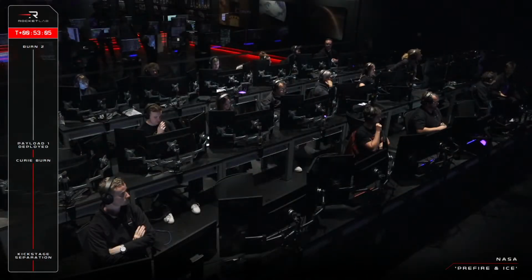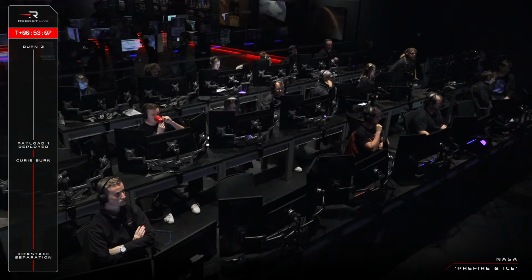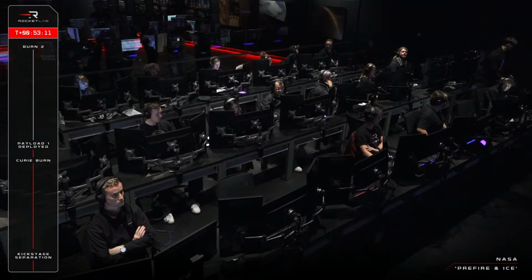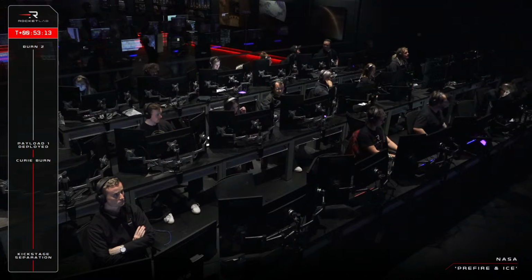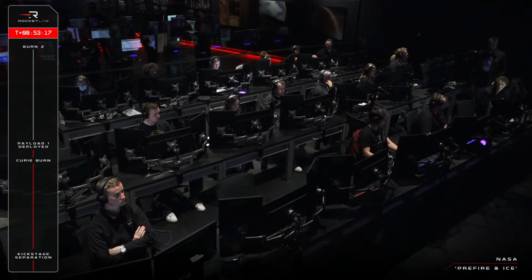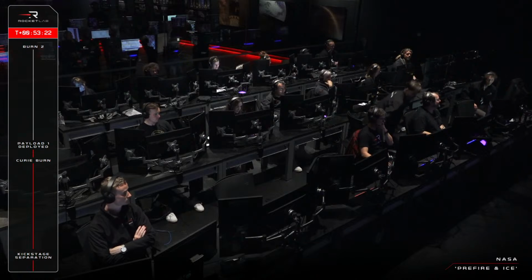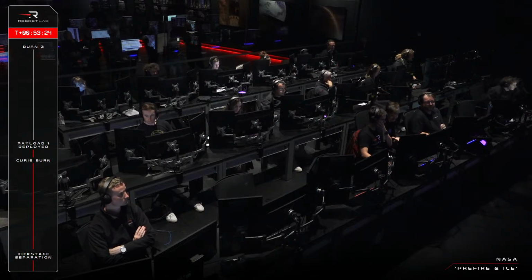That is payload deployment complete for the second of 2 satellites for NASA's PREFIRE mission. Now, the second PREFIRE satellite will join the first on its collective mission to monitor the heat lost to space from the Arctic and Antarctica. So congratulations to NASA and to the Rocket Lab team for another mission success for Electron. That is 49 Electrons launched, now only 1 more to go to reach Electron's 50th launch milestone.